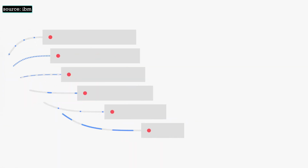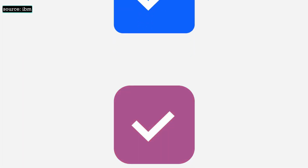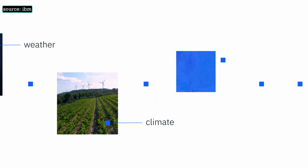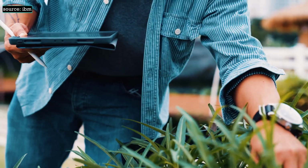So we are not just about letting people know about the risks, but we then eventually feed it into a list of priorities, which then go to actionable business decisions and insights. Really, it's all about the actions. Developed in IBM Research and commercialized through the IBM Environmental Intelligence Suite, the innovations are available to businesses right now. The suite brings a wide variety of weather, climate, AI, and operational technologies into a single software solution that companies can use not only to predict climate risk, but also to help manage sustainability initiatives.